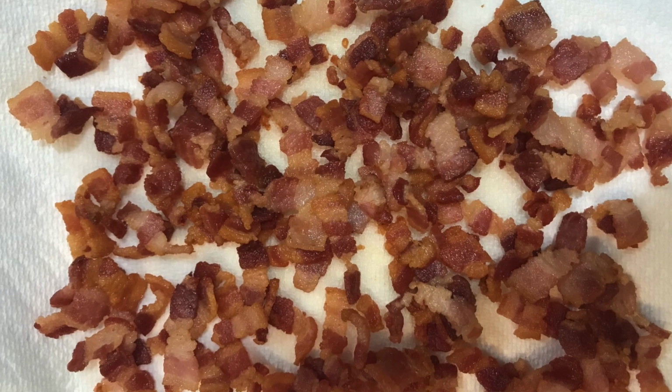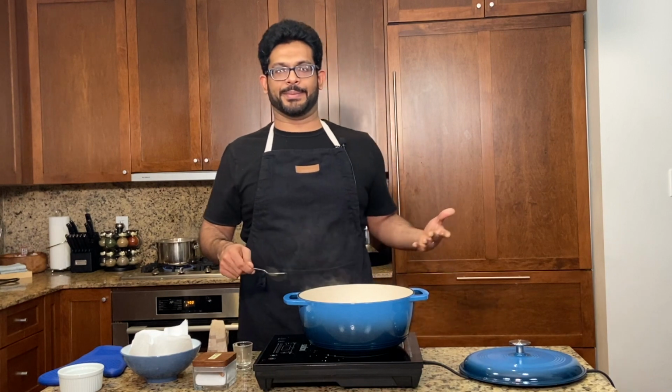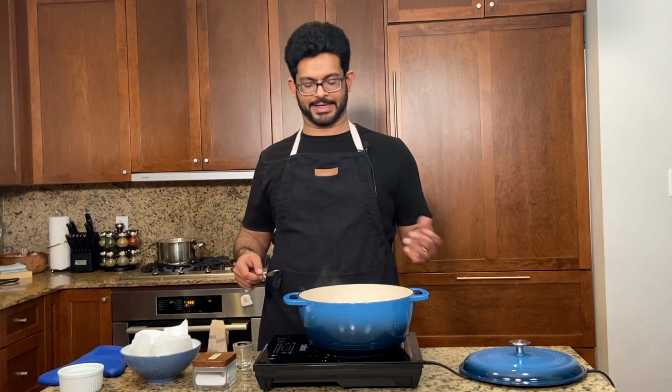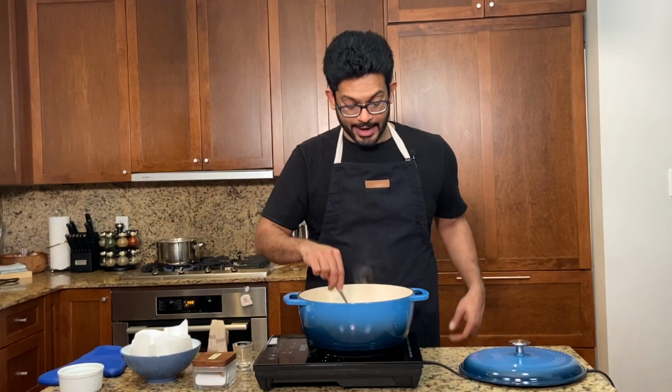And remember that bacon we fried up? Bacon makes a re-entrance. You could have cooked the bacon along with this too, but I added it at the end because I didn't want it to get all soggy. I wanted it to get a little bit soft, but at the same time, I wanted to retain its own texture. This smells amazing. Our dish is almost ready.